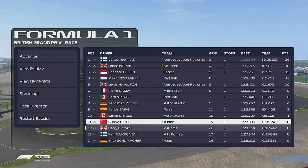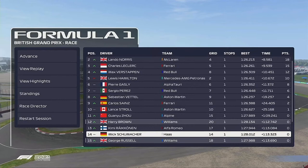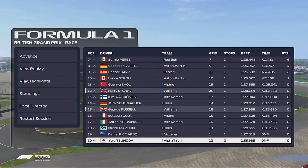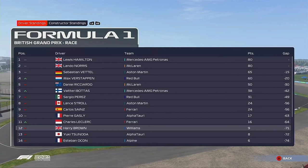So wow, what a dramatic end to that Grand Prix. Valtteri Bottas wins it. Lewis Hamilton absolutely mugged on that final lap. So it's Lando Norris and Charles Leclerc to round out the podium. Two retirements, Daniel Ricciardo and Yuki Tsunoda. And in the drivers' standings, it's now level on points between Lewis Hamilton and Lando Norris. Lewis has been there before.